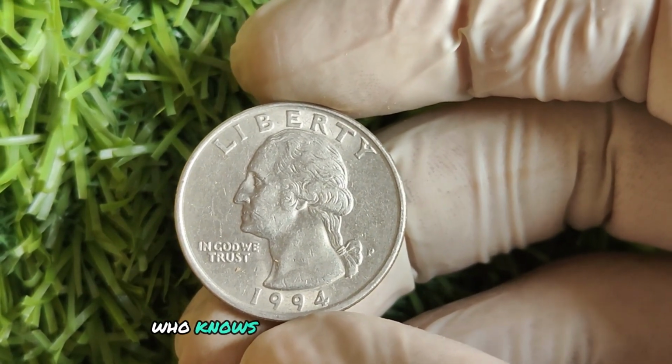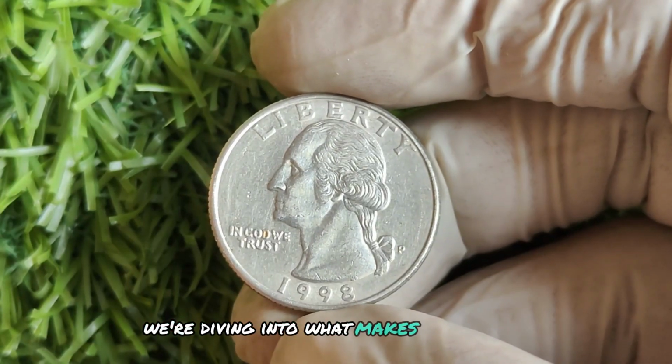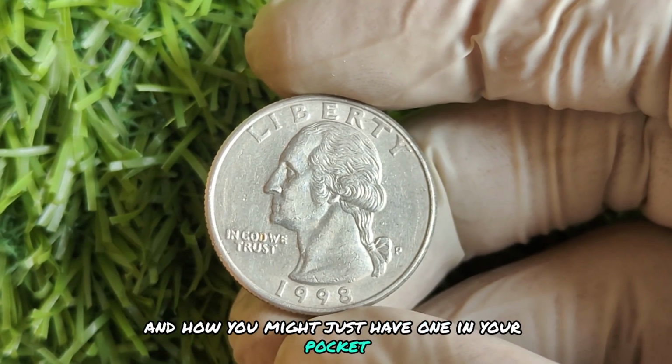Who knows? Your next quarter could be worth a fortune. We're diving into what makes this coin so valuable, how it's become a collector's treasure, and how you might just have one in your pocket or collection.